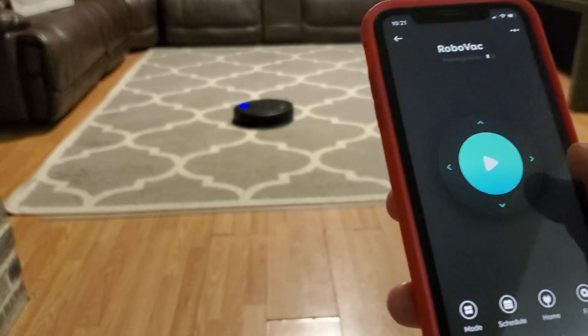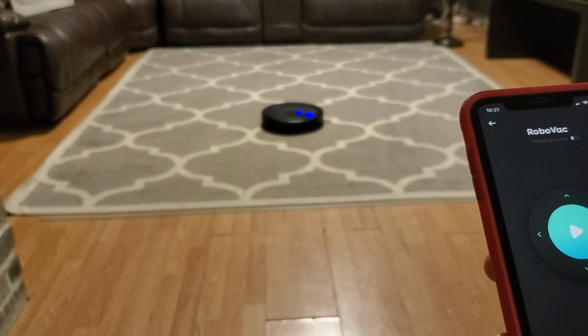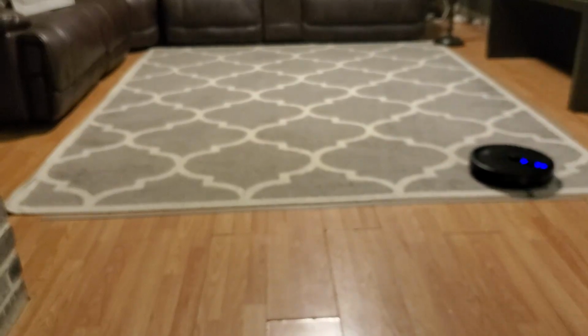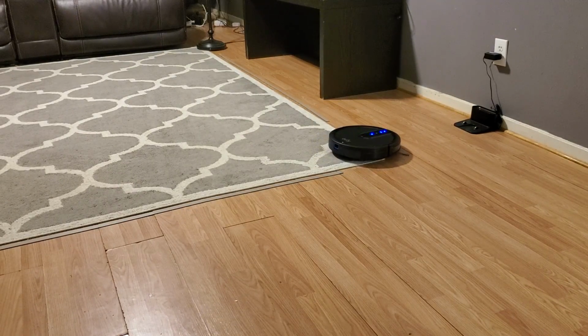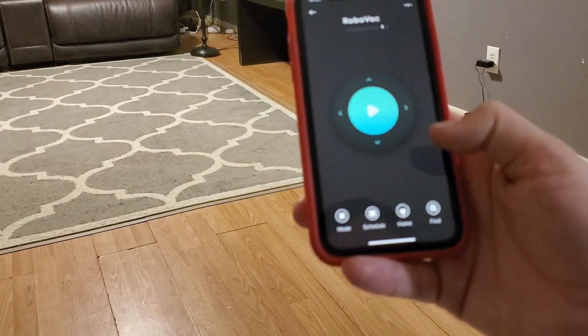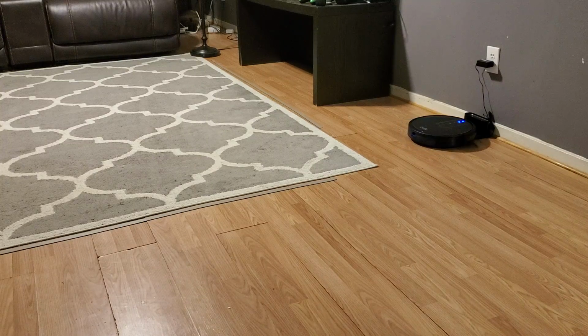So there we go. And it's going home. So I'll let you watch the docking process. Ta-da! And now it's docked.